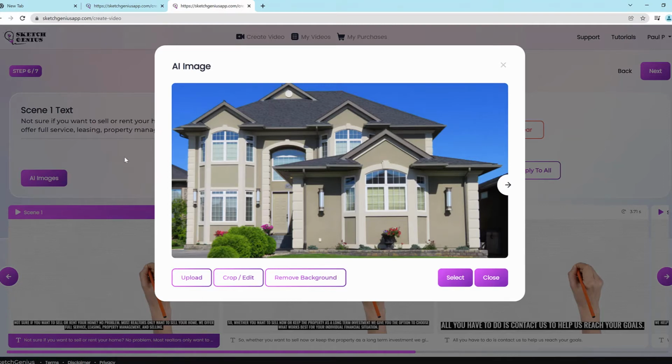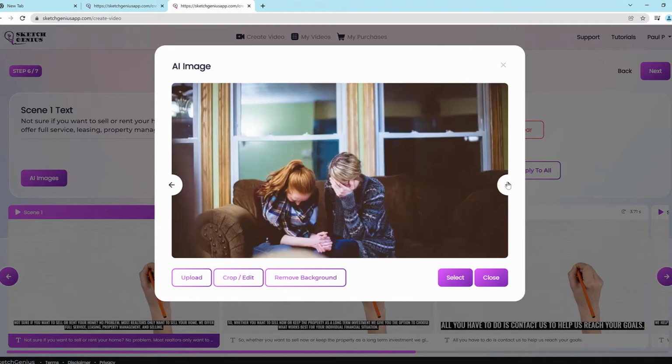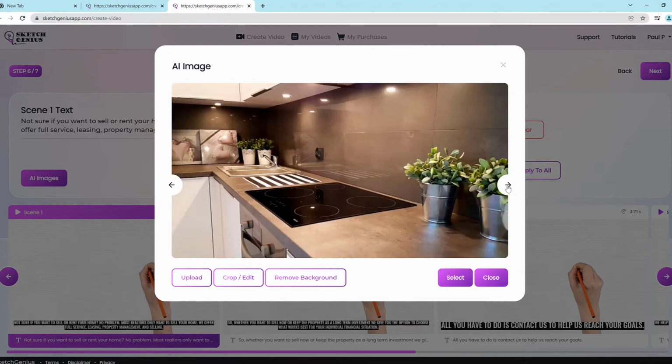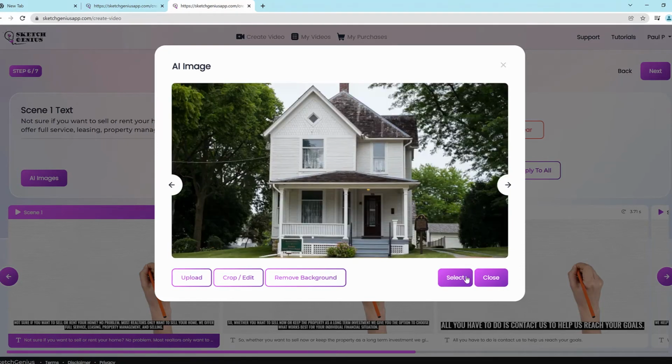What is really cool is it's going to find the script that you created and automatically find relevant images. So in this case, we're saying, are you looking to sell or buy a house? And it has all kinds of house images that you see here. Pretty phenomenal, right? And you can go next and you can find different types of houses. You can even remove the background of it. You can do all kinds of good stuff.